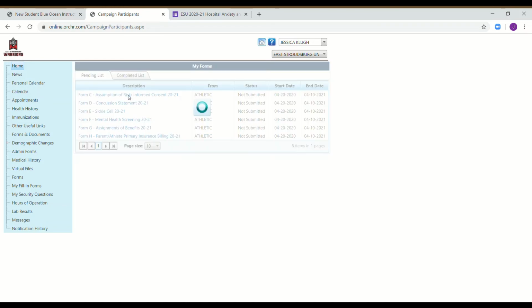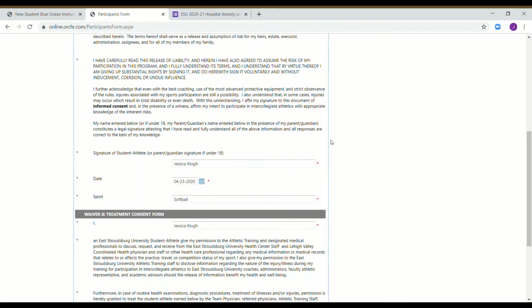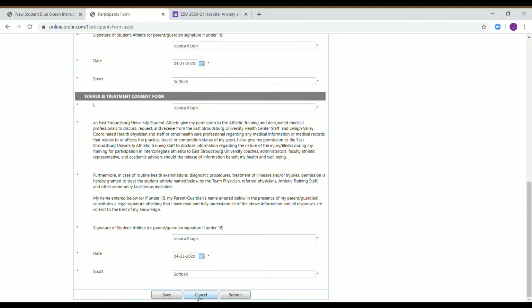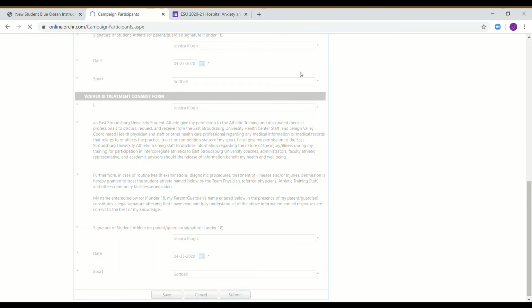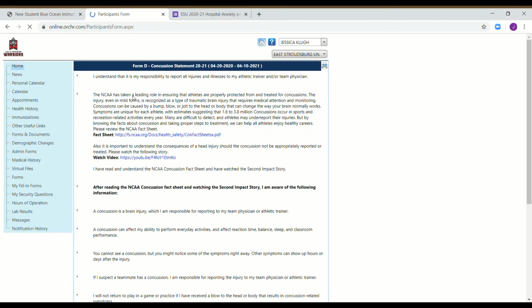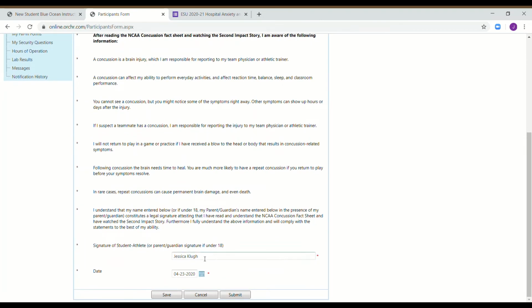Next is Form C, the assumption of risk and informed consent. Please read this in its entirety, sign, date, save, and submit. Next is our concussion statement, Form D. Please open this fact sheet, watch this video, read this in its entirety, sign, date, save, submit.